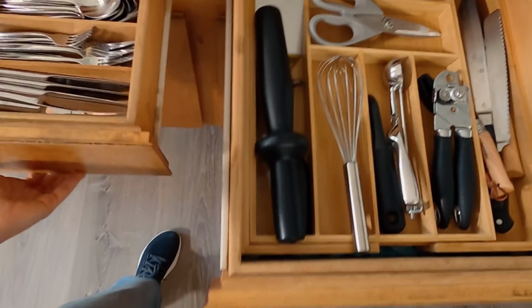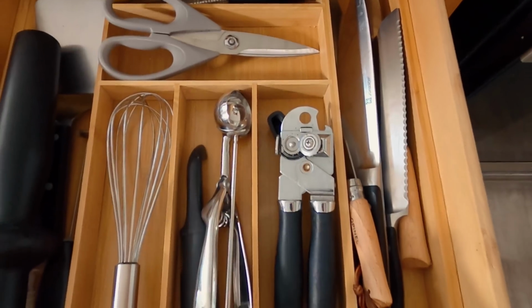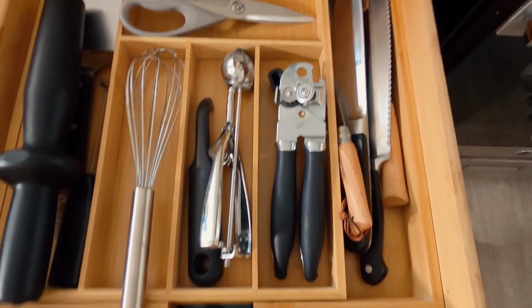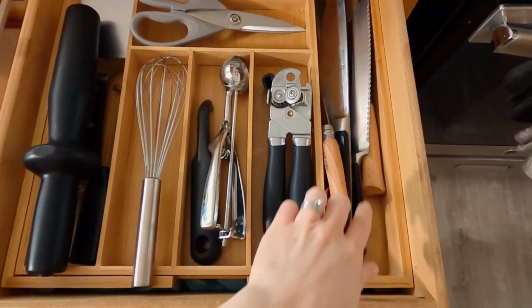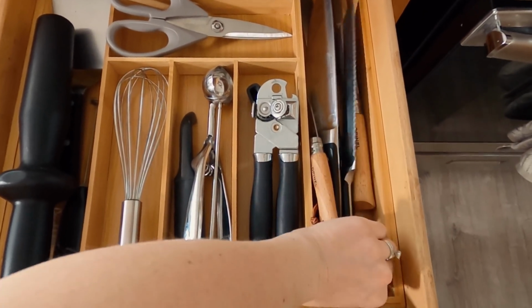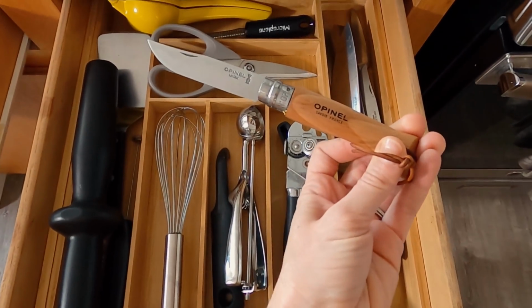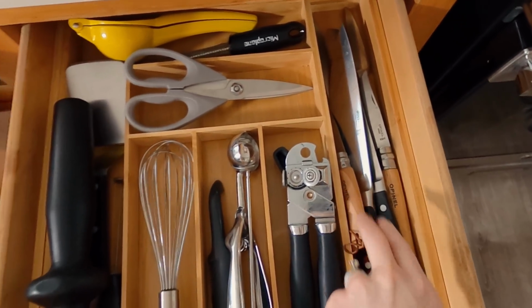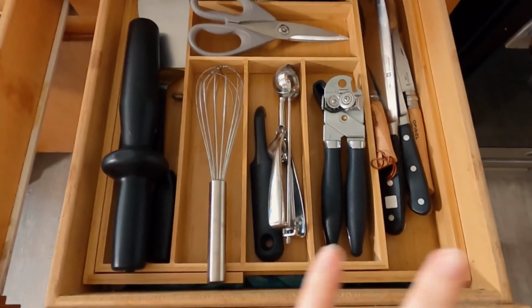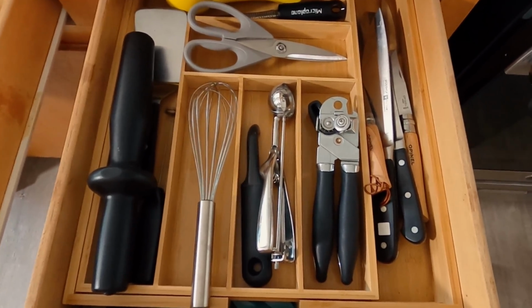So I guess I'll open both of these. I really, really love bamboo drawer dividers, if you haven't been able to tell already. And this is just really streamlined. I need to get her knife sharpened, and this probably shouldn't be like this. My favorite knives are honestly these little opal, how do you say that? They might just be my favorite because they're so much sharper than our other knives right now, but anyway, all of these things are tools that I use on a weekly basis.